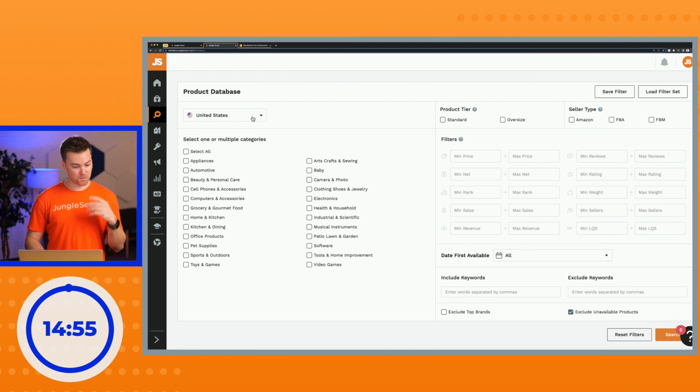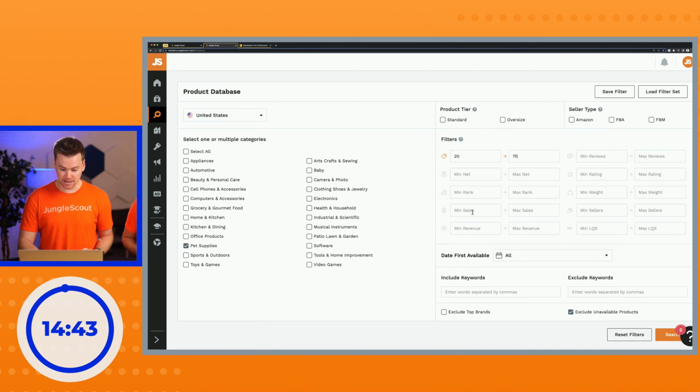So remember, we're selling in the United States in our case. We're doing pet supplies again. Let's now go through our filters. Again, $20 minimum price. I'll go through this a little bit quicker now. $70 max price. Minimum sales, we're looking for 300.